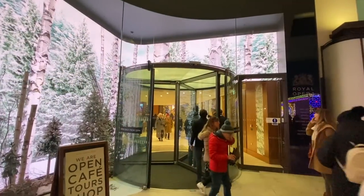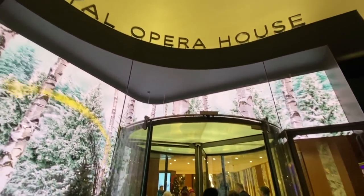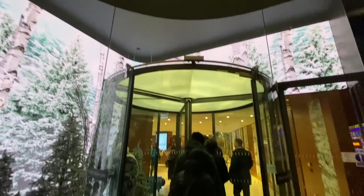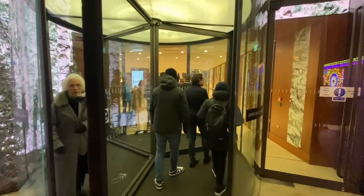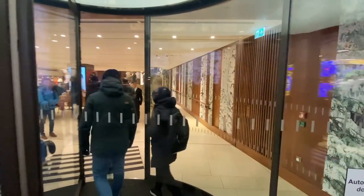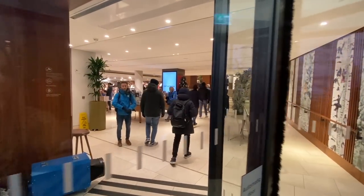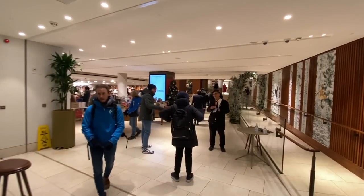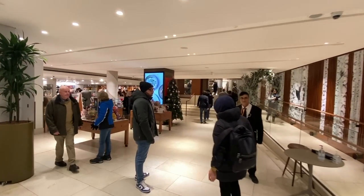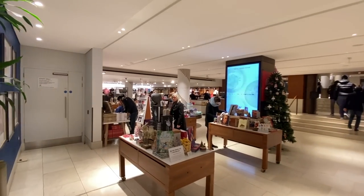So I just wanted to take you inside this kind of hidden gem in London. Well, it's not a hidden gem, but the Royal Opera House. But if you wanted to just come in here and enjoy the foyer, and have a nice cup of coffee, or indeed head upstairs into the terrace bar. Look at what's hidden here in the corner. Beautiful Royal Opera House. So let's have a look around at some of the little souvenirs.